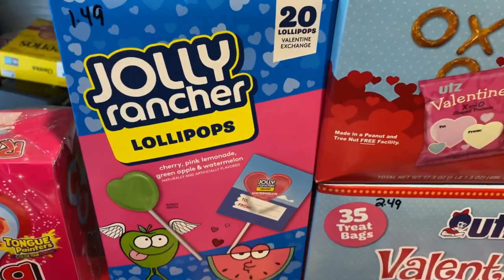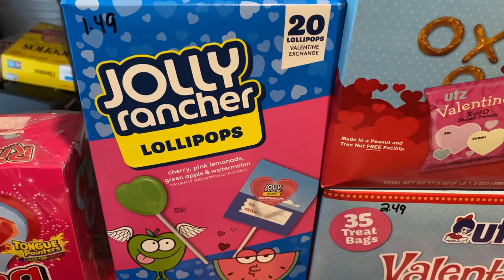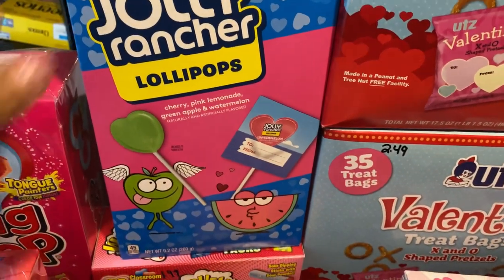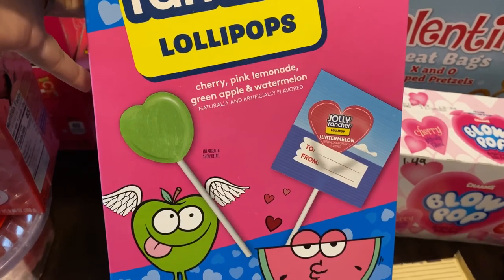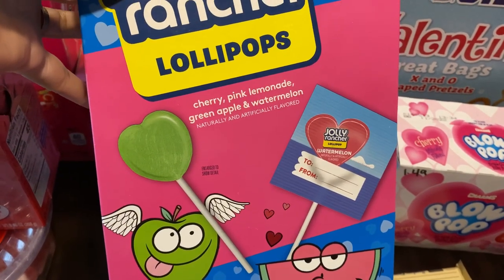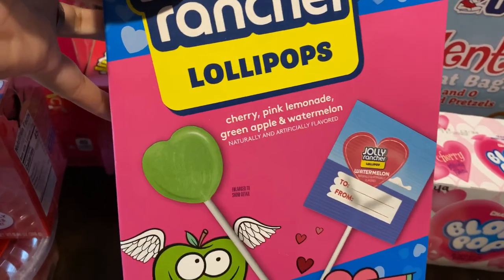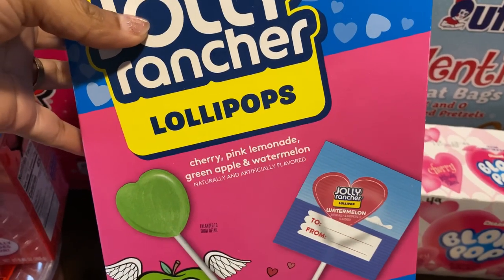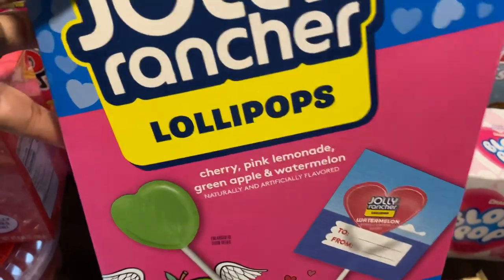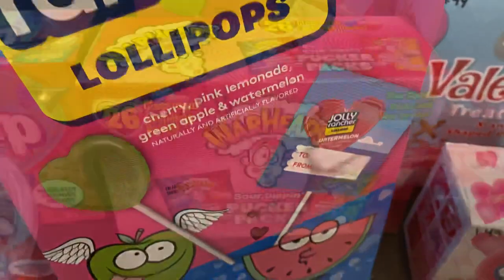So I also picked up these Jolly Ranchers, and it's 20 pops that come in the pack, and these were also $1.49. And you guys, so these Jolly Rancher lollipops are really small nowadays. They used to be really big and they used to be square, but now I think they've changed. They have the heart for Valentine's, but I think they come in a circle now and they are so much smaller, y'all. I was shocked when I got these a few months ago. They're definitely not like they were when I was in middle school.